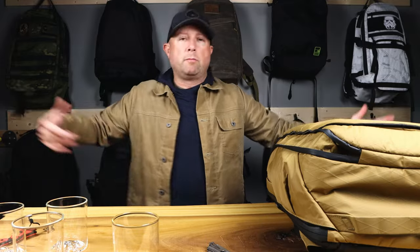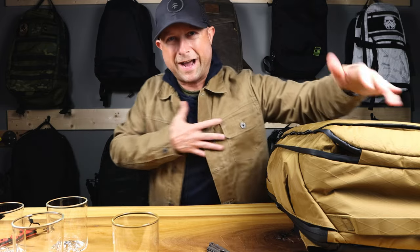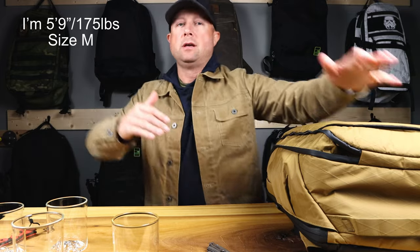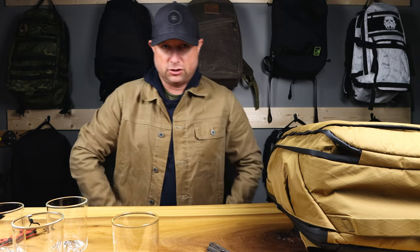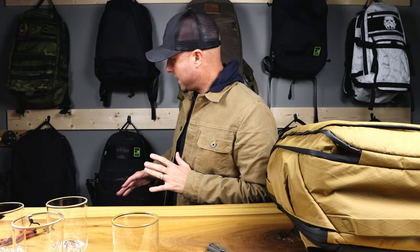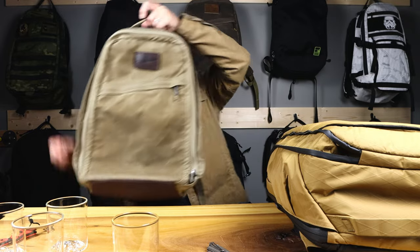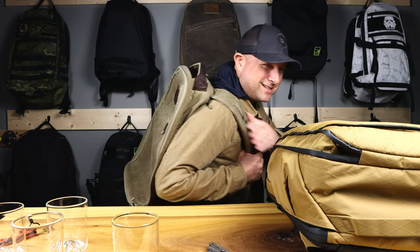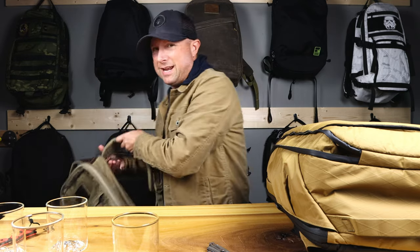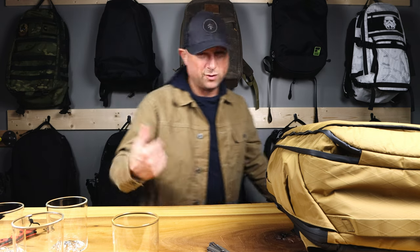Let's get to it. Number one on their list is the flannel-lined, very cool, waxed trucker jacket. This is the one I bought. I've had it for a while, not terribly long. It's gonna show some nice patina. I'm a big fan of waxed canvas. I've got several waxed canvas things. This is the GR1 that I have, which, you know, Huckberry does sell a lot of GORUCK stuff on there. This is the only thing I really can't carry with this because it matches, but I can take my dark oak GORUCK bag with me because that nice little contrast, I think, would be perfect with this color.